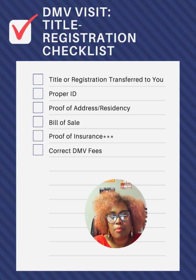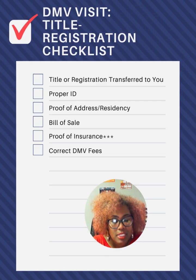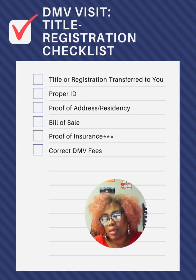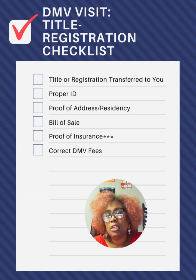The next item, proof of insurance. Now, this one here can be very tricky because it really depends on the requirements of the state in question. Some states require proof of insurance, some states do not. Some states will check their electronic filing system and they only accept proof by way of electronic filing. So you really want to be sure. Georgia, for example, is one state that does not accept paper proof of insurance, but they check their system to make sure the insurance is filed. So, again, this is state specific and it can be tricky. So just make sure you verify accordingly.